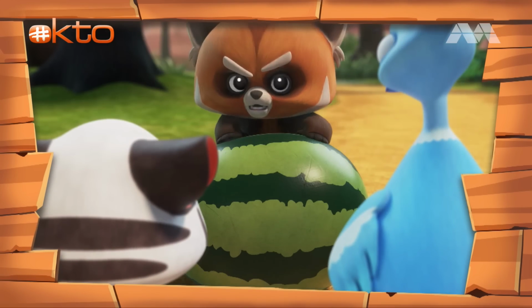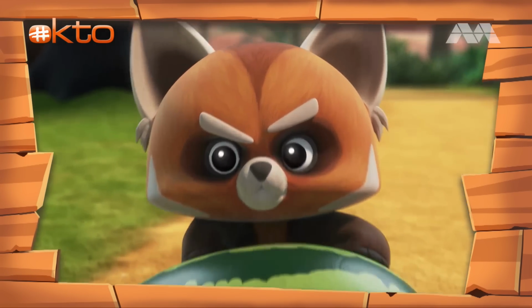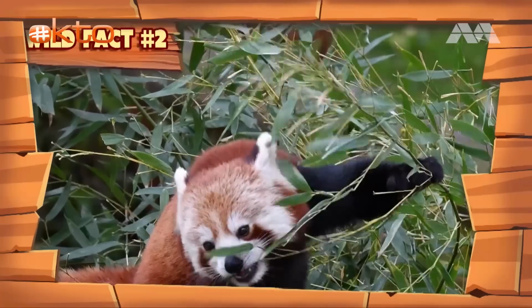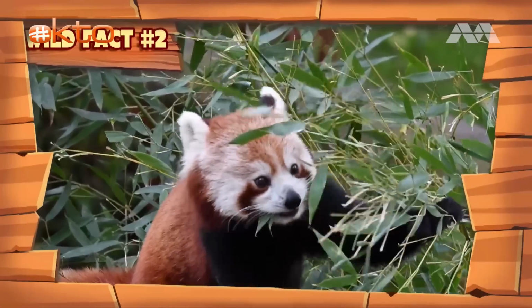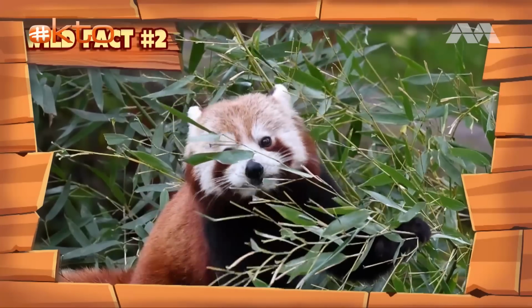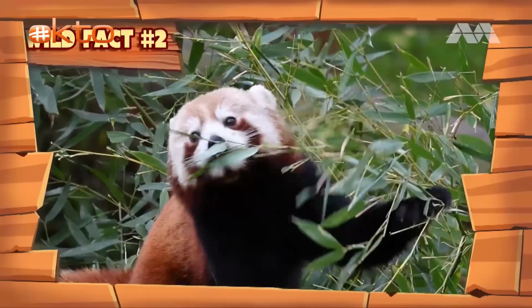Mmm, that looks delicious. Jai sure loves his fruits. Red pandas have a real taste for bamboo, but they also eat other foods like fruits, acorns, roots, and eggs. Now that's a balanced diet.